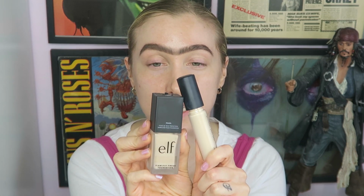e.l.f. products are really reasonably priced. I cannot take myself seriously chatting about products when I have a monobrow, but generally most e.l.f. products that I've tried are really nice, but this foundation and concealer is really good.